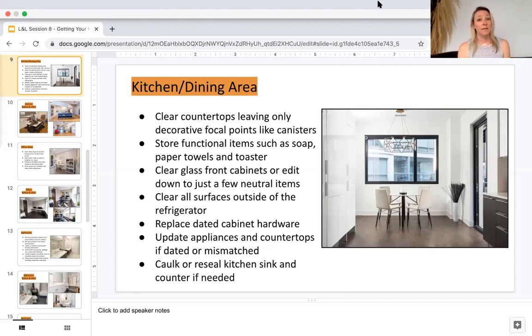We even recommend that you would get some of those machines serviced before listing. Again, just taking those projects off the plate from any of the buyers that would happen to experience that they would see that they would need to take on those projects.